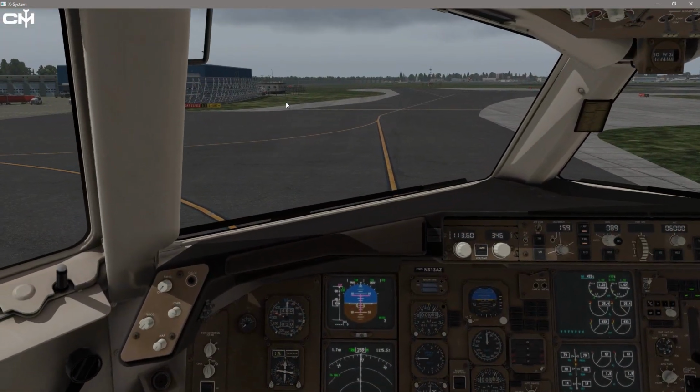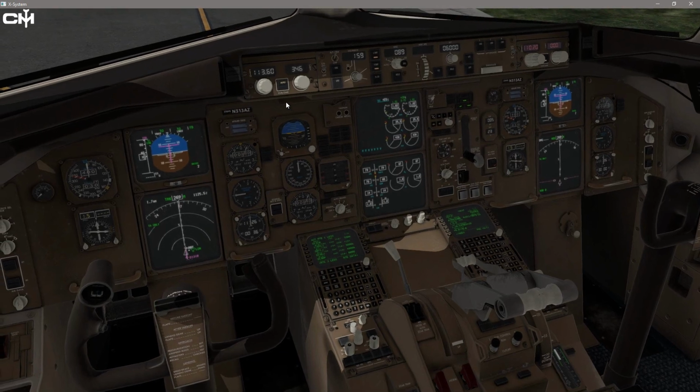We've already taken a look at our taxi and our departure briefing, so let's just bring in a little bit of thrust here. Start moving forward.